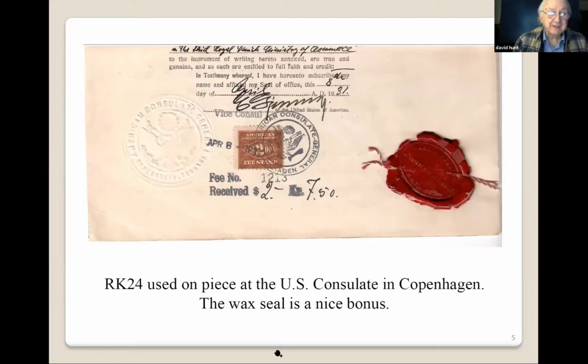This is an example of the consular fee stamp used on peace. And I thought it was attractive because it's got a really nice wax seal on it. But this came from our consulate in Copenhagen.